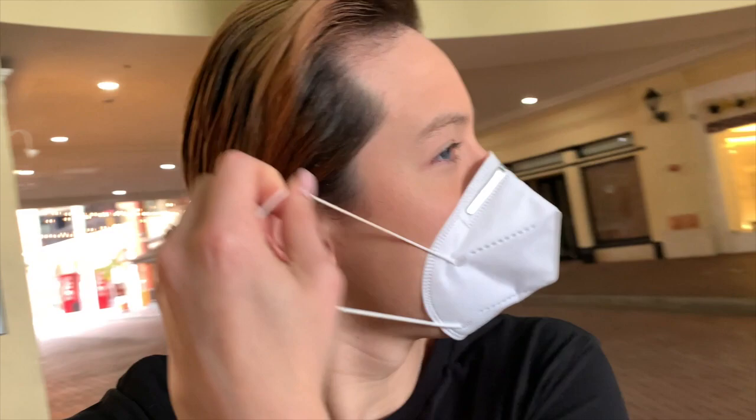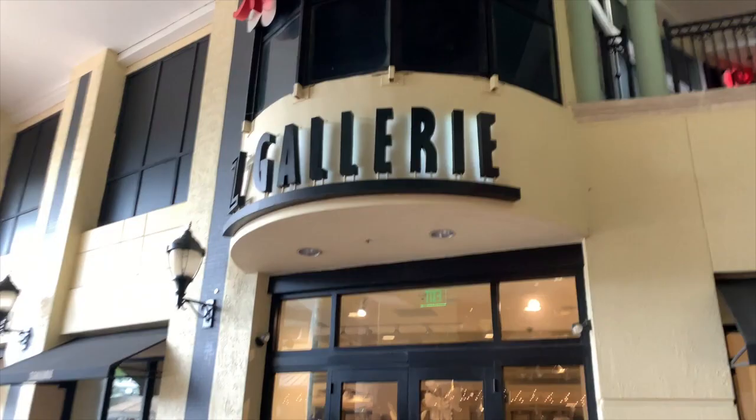They didn't let us into the other store. Yes, the gallery is right there. I hope it's not by appointment or that they're not closed. We'll find out. What? They're closed. What do you know? The lights are off. Oh, no wonder.